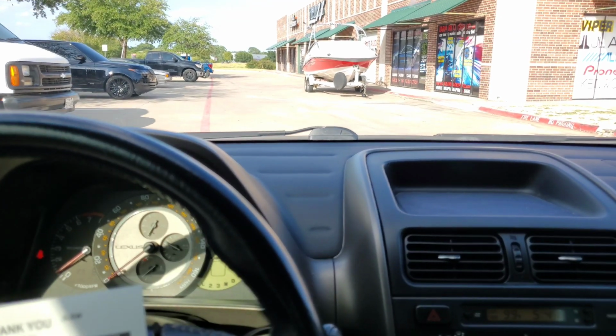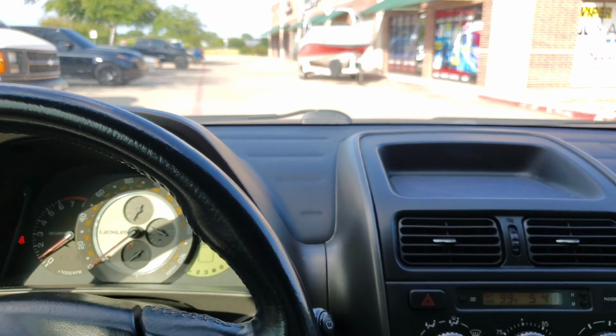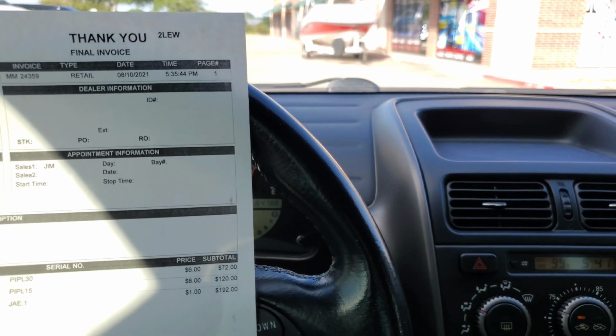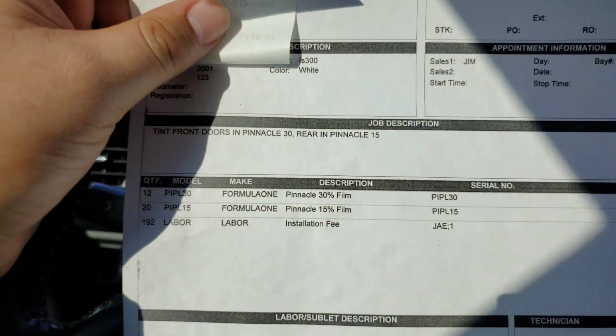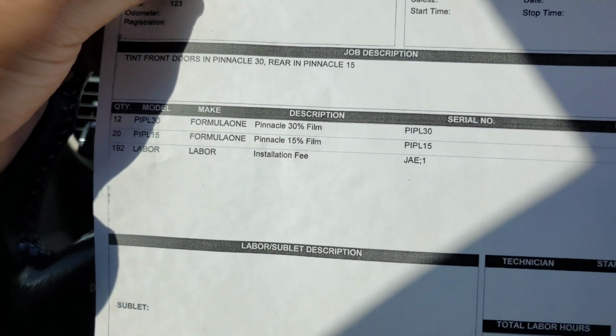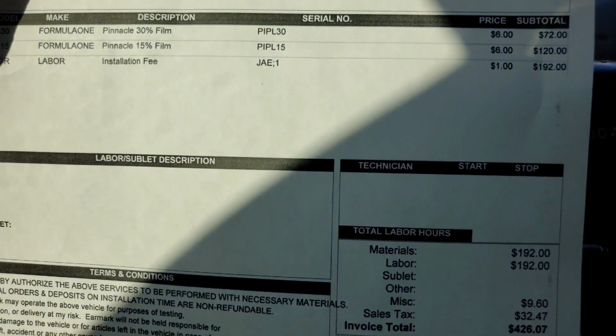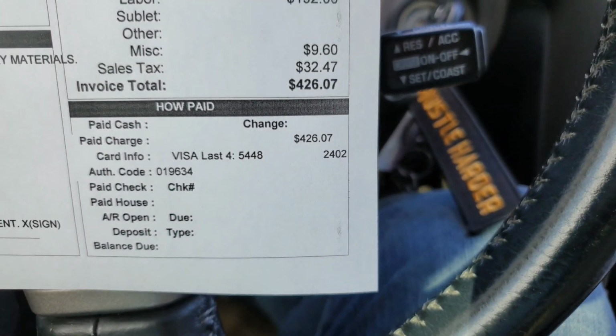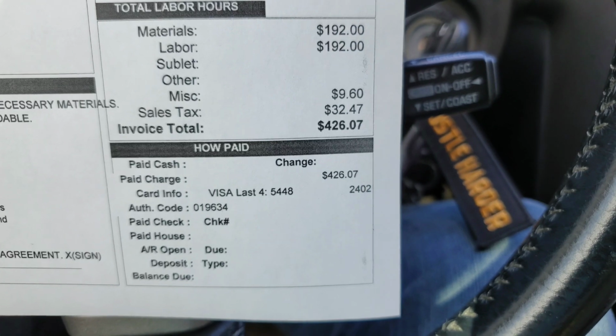So this was, again, their better film, so it's got a little bit higher cost associated with it, but it's Formula One Pinnacle, 30%, 15%, plus their installation fee. So that comes out to $426.07.